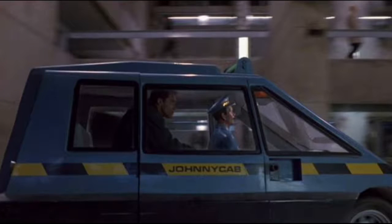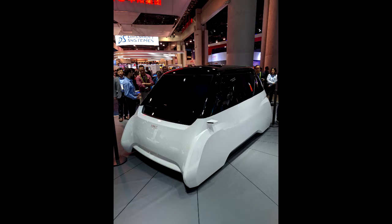Basically, this car is just so square and weird, and it's a ride share vehicle. It goes, picks people up, fully autonomous concept car. I couldn't find out too many details about it, but it was pretty interesting to see.